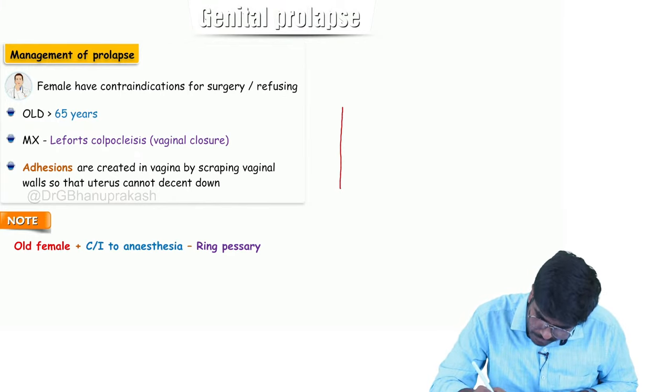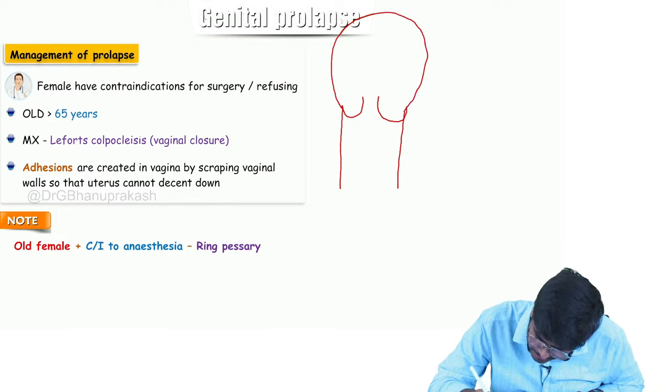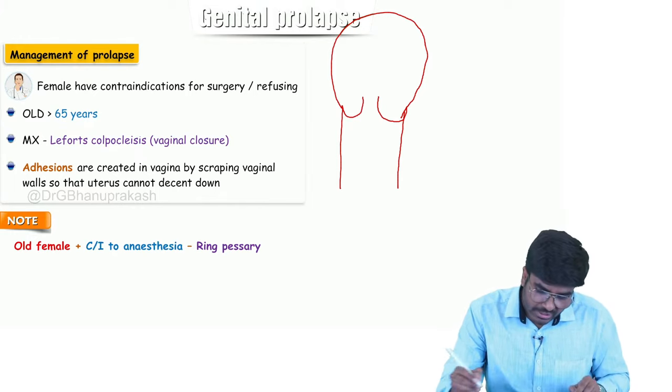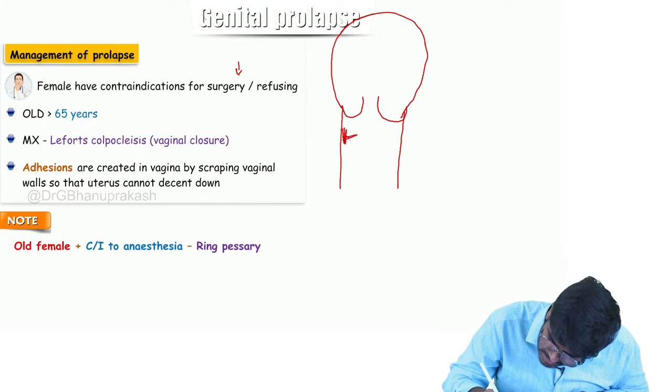See here, I will show you, so there won't be any confusion. Here is the cervix and here is the vagina. Now, what I'm going to do in this old female who has a contraindication to surgery or is refusing to go for the surgery, is scrape these vaginal walls.